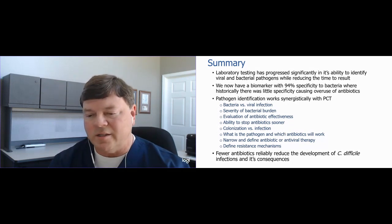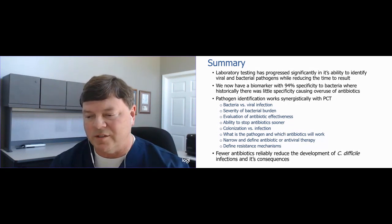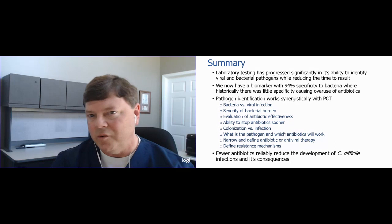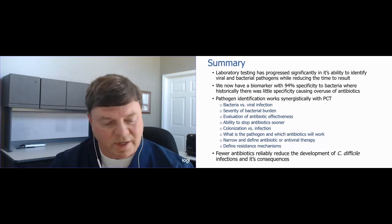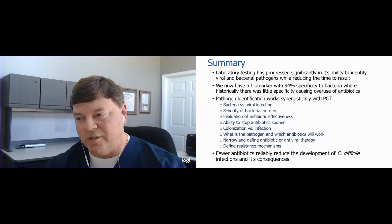The bottom line is fewer antibiotics always reduce the development of C. difficile infections and its consequences, but fewer antibiotics can actually reduce C. difficile and actually improve your outcomes, which is a huge opportunity for us.